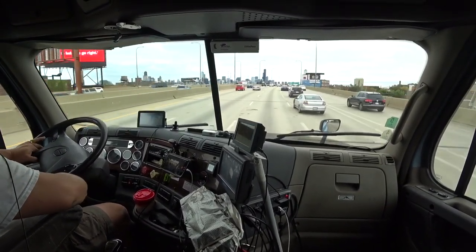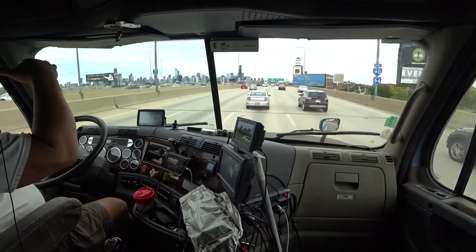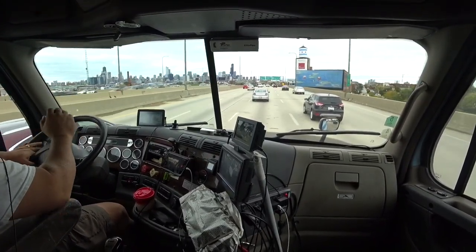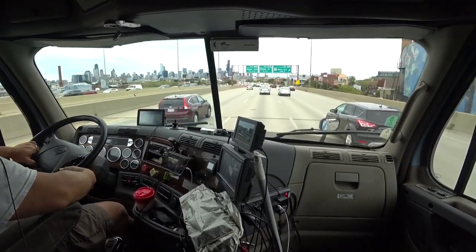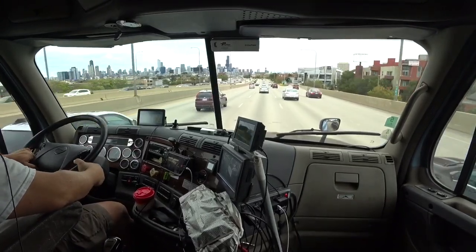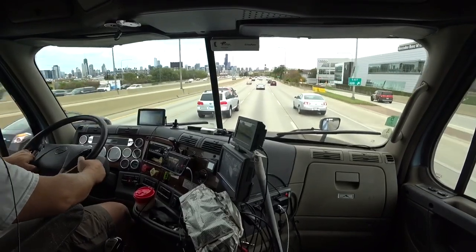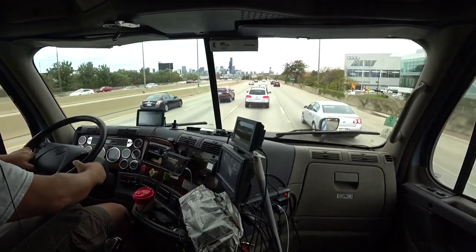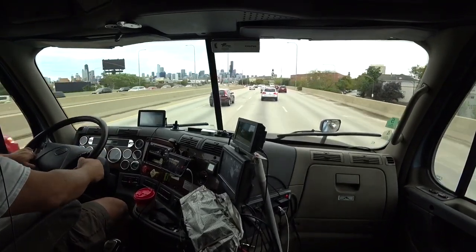Even though it's a very cloudy, overcast day today, the air down here is so clear. Look at Chicago over there. Very, very clear. A little dark, but at least it does. The air is dry somehow. Cold and dry.